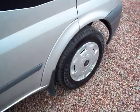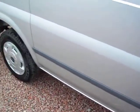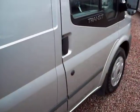Hopefully I'm remembering it all. Got the Trend wheel trims there, as you see. Got the body moulding along, which again distinguishes it from the standard van. Finished in factory moondust silver, very, very attractive it is as well. So as I say, registered in June of 2010.